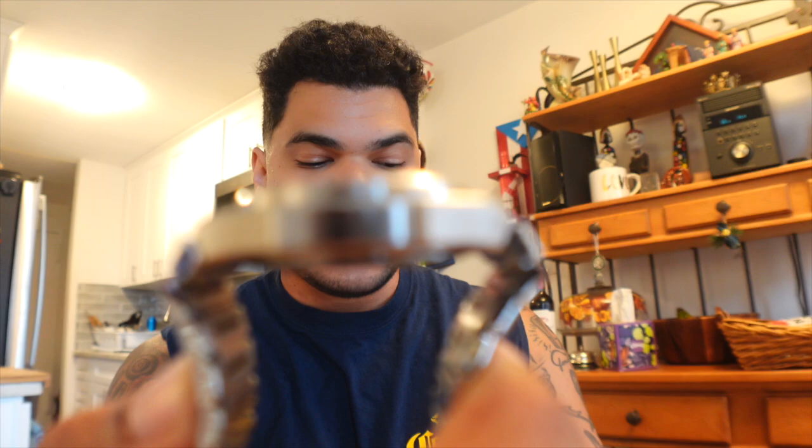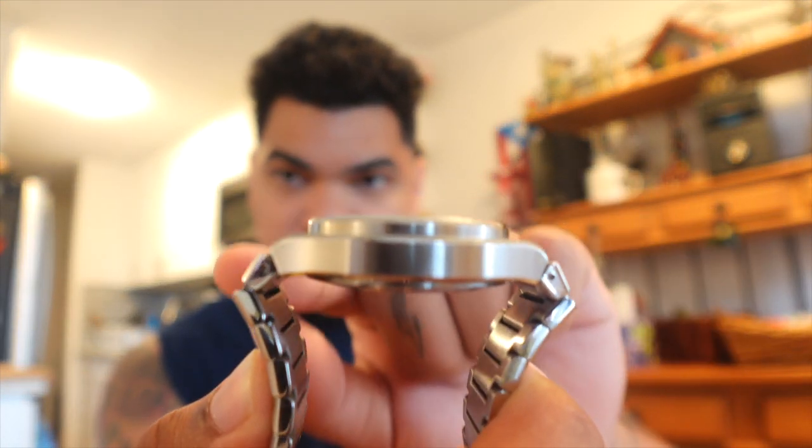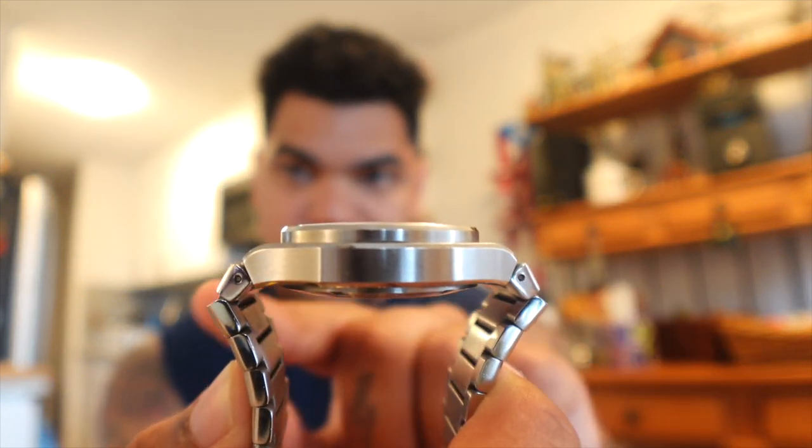Lug width, 24mm. The lug to lug is 43.5mm, but once again, you have to consider the case size, which leaves it at like a 48mm. Once again, you have the lug here, but it's extended due to the integrated bracelet. Thickness is 11.5mm.